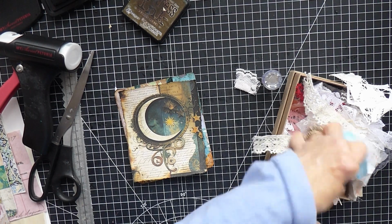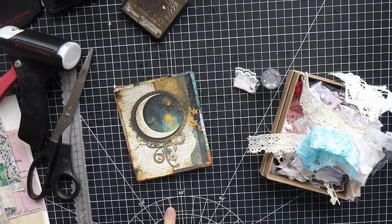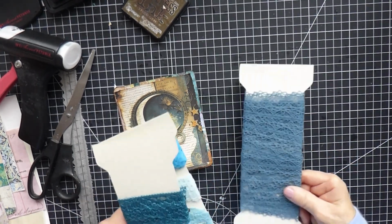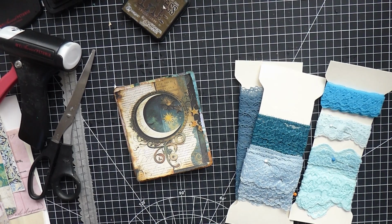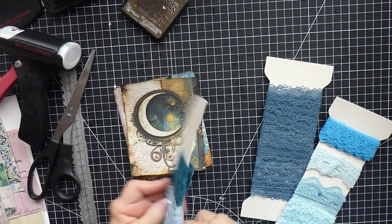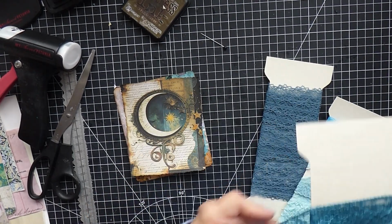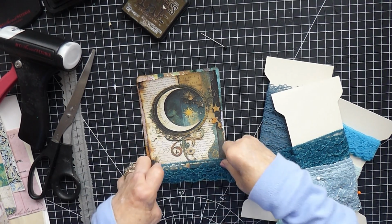I'm not sure about that colour. I think I need something a little darker. Let's see if I can find something from my actual lace box. So I've got a little selection of laces in that kind of colour range. Let's see which one I think would work best. I'm looking at this one, thinking that would be quite a nice colour with this. Can I put it underneath or on the top?